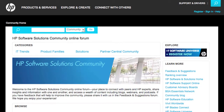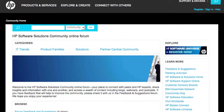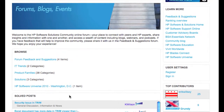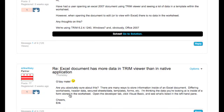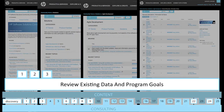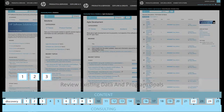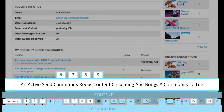Let's examine the sequence methodology more closely by looking at one success story, Hewlett-Packard's Software and Solutions Community. Lithium and Sequentia developed the HP community from the outset. Based on Sequentia's philosophy that an engaged community before launch leads to a thriving community post-launch, they took the following key steps. Initially, Sequentia carried out the ramp-up sequence to review existing data and program goals. Then they identified and recruited key users to form an active seed community.